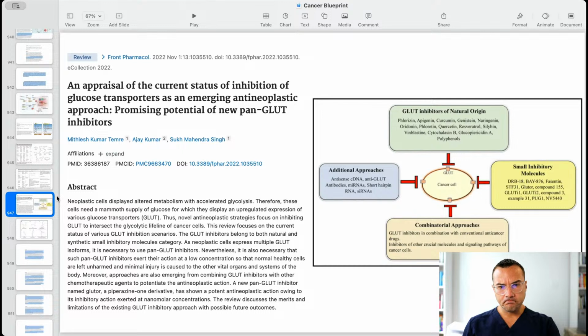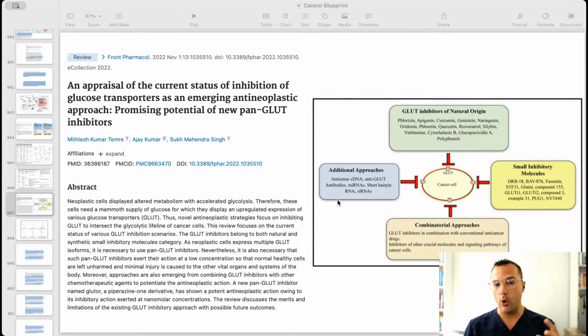So what this graphic is actually showing us here is that the problem is the cancer cells are upregulating these GLUT transporters. And there are various isoforms, which means there are various subtypes of these GLUT transporters: GLUT1, GLUT2, GLUT3, all the way up to like GLUT12, I think. I may be mistaken. There may be a 13th.